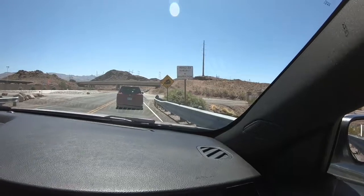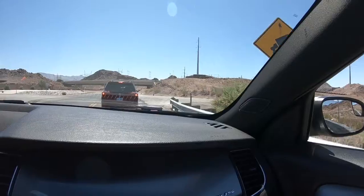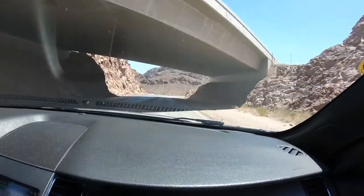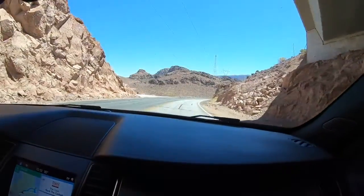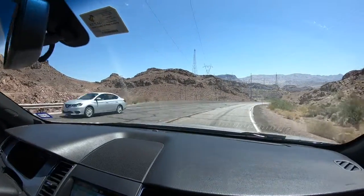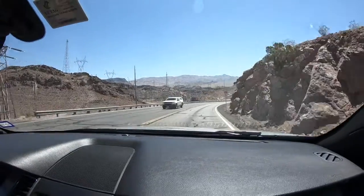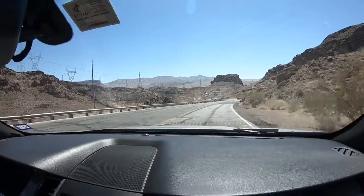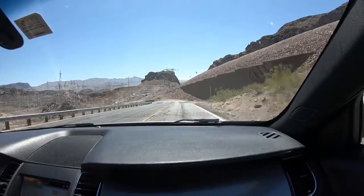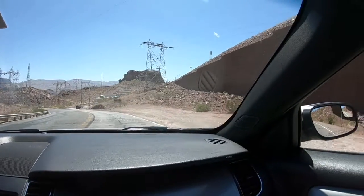Here is one of the signs that vehicle is subject to inspection. We went through the security checkpoint. I don't video that because I don't want to put something like that online, and I do it as a courtesy for the people that are doing their job. I don't want to give an advantage to any terrorist.